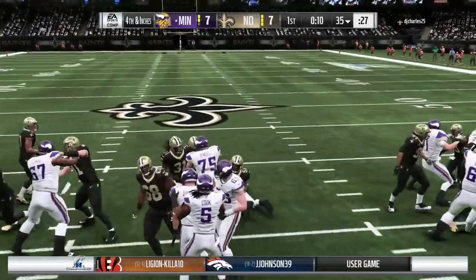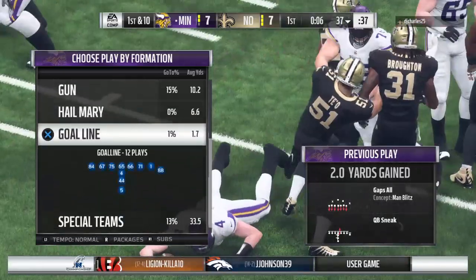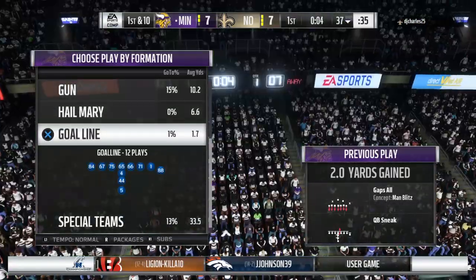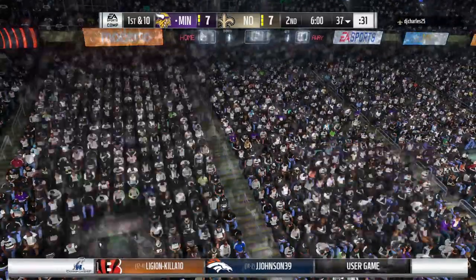They'll go with a keeper. And he'll be touched out here, but not before he does pick up the first. They only needed a few inches, but still some anxious moments there, but they do convert on 4th.